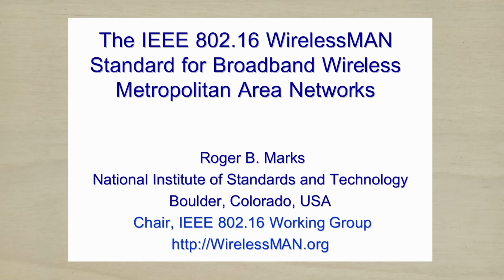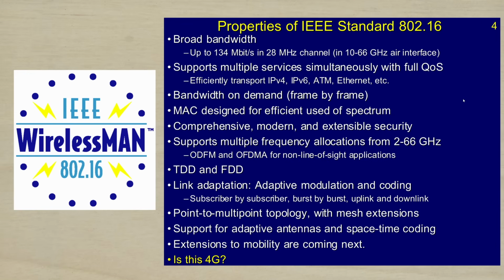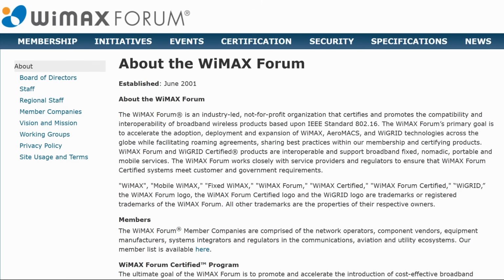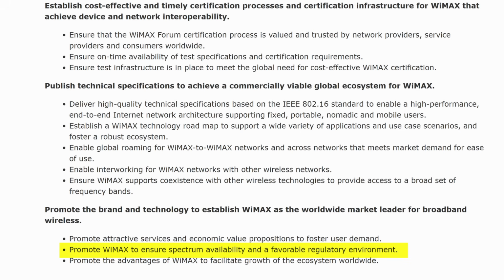In 1999, the IEEE created a working group for wireless metropolitan networks dubbed Wireless Band, which created specifications for the 802.16 standard. The WiMAX name came out of the creation of the WiMAX Forum, which promoted interoperability between 802.16 equipment vendors and advocated for things like having government regulators allocate radio spectrum for this type of equipment.